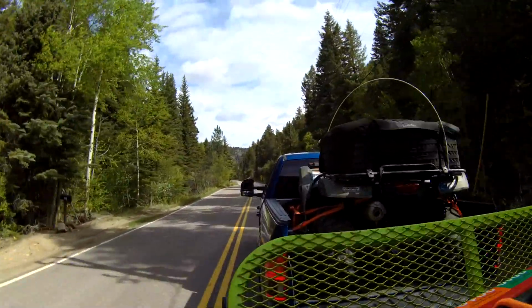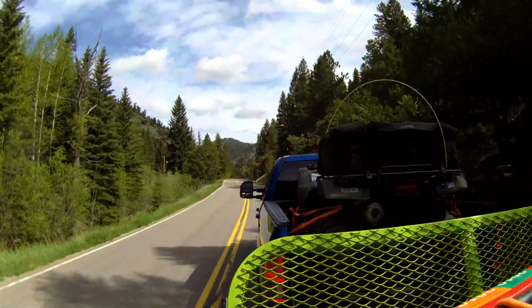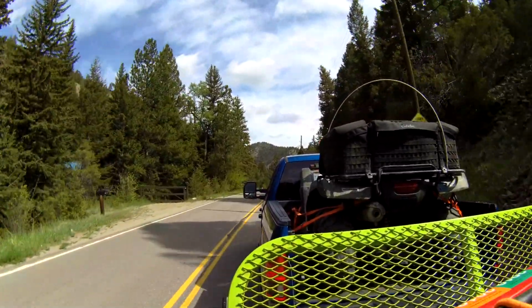And this has the 6.5-foot bed, so we're able to put a full-size ATV in there. Couldn't close the tailgate, but with this load trail trailer, well, it worked out well because it has a ramp and a longer nose, or a longer tongue.